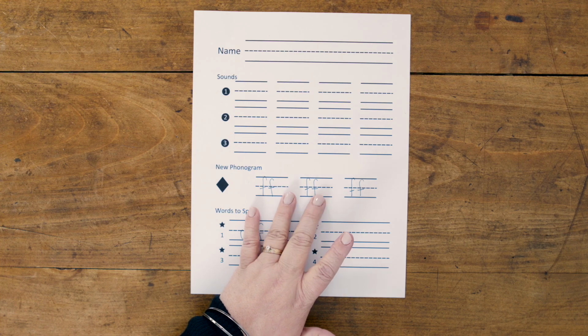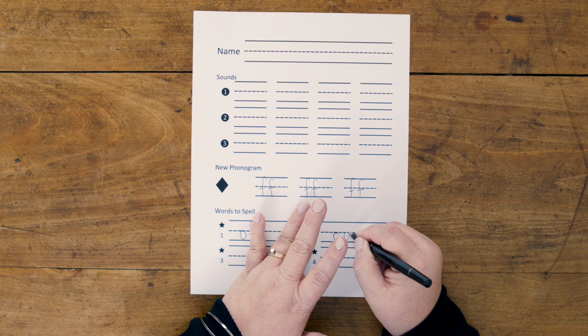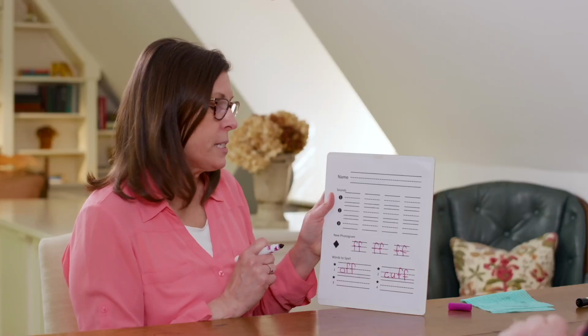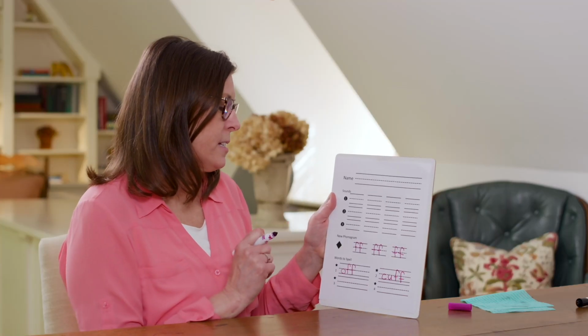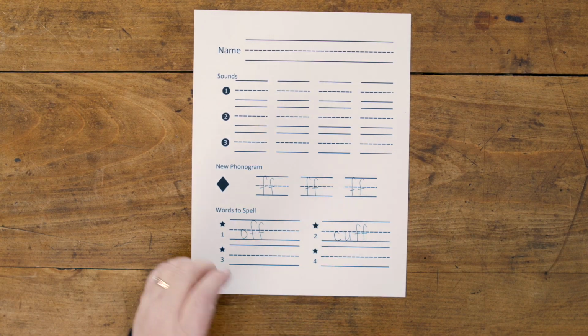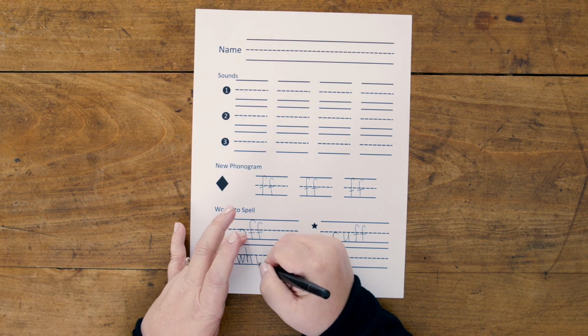The next word is cuff. Good. Let's tap it out. F. Good. Write it. Good. And what's that word? Cuff. Very nice. The next word is whiff. Whiff. Tap it out. W. I.